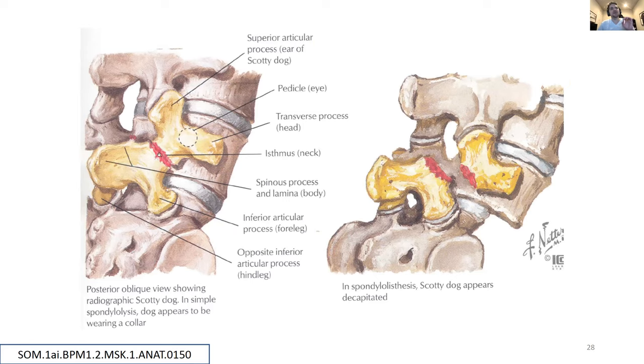All right, so they talk about this oblique view where you see this Scotty dog appearance, right? Here's the head, here's the neck or the collar. This fracture, does anybody know what this is called? What is the weak point? It's not on the page, I don't think. Pars articularis. There it is. Very good. Pars interarticularis, right?